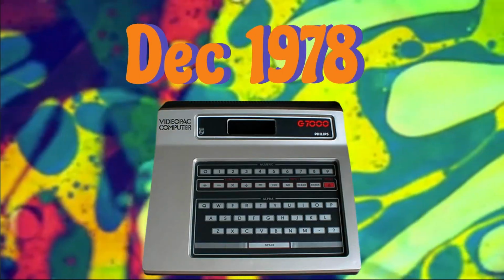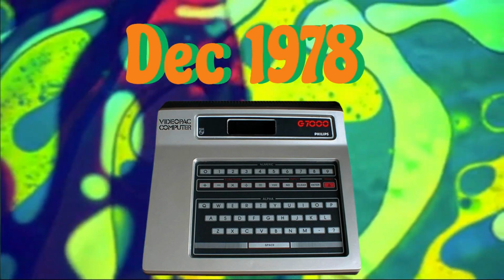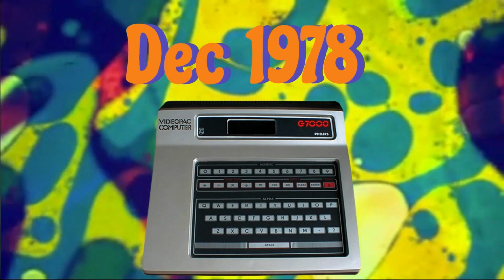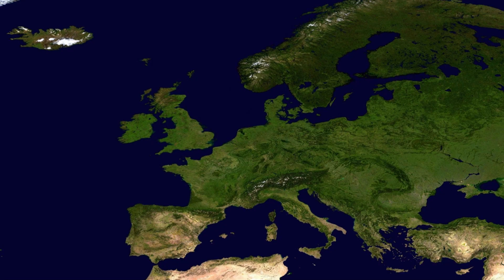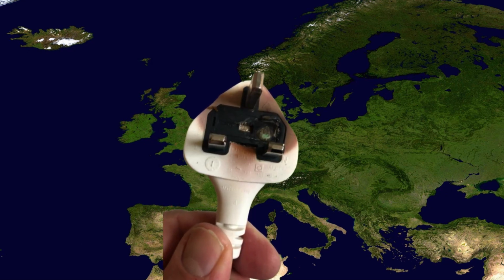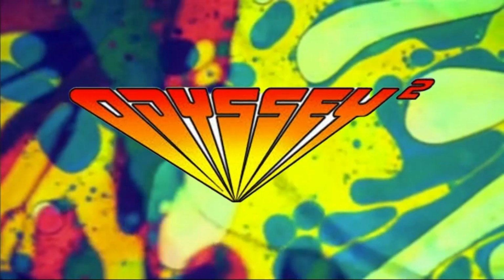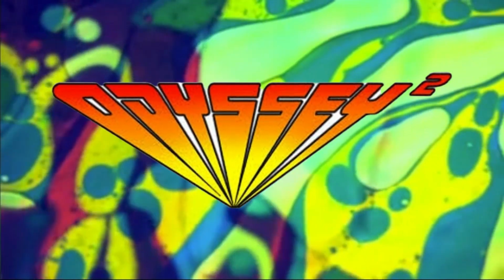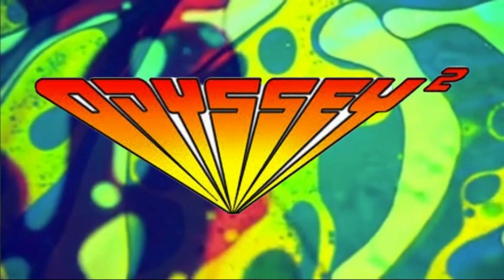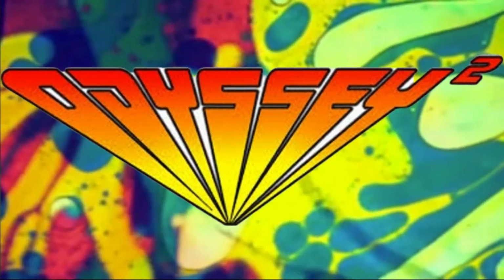It also is said to have been released in Europe as the Philips Video Pack G7000 in December of 1978. The system was actually more popular in Europe, but the release was eventually halted due to a defect in the power plug causing shorts. Approval for the Odyssey 2 trademarks had gone through as of February of 1979. This is when the system is thought to have been officially launched with its updated logos and verbiage.